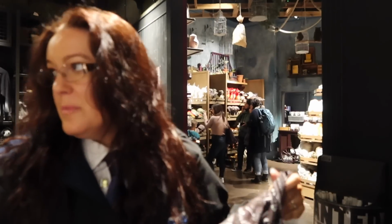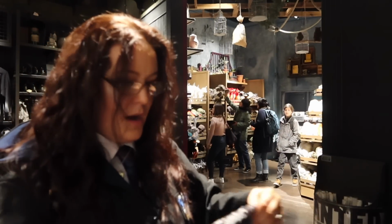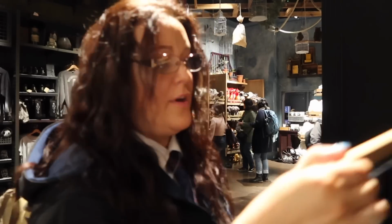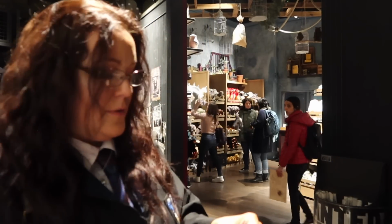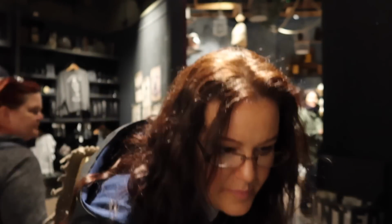I'd like to try them on, but I don't know if you can. So we'll have a look. There's plenty of them. It's one of those things, I'm going to see how I feel and go from there. There's loads of pairs, so it's not like I'm going to struggle to find a pair.